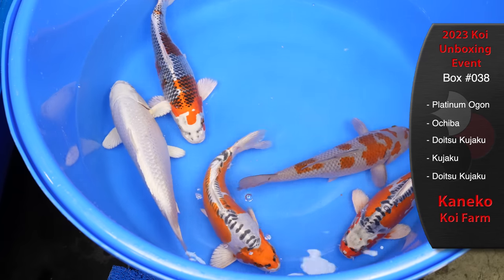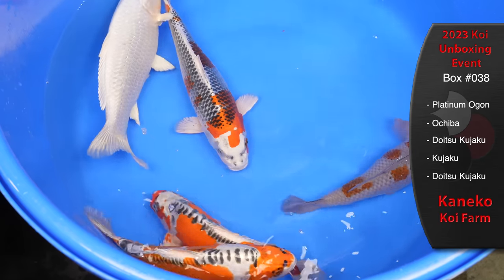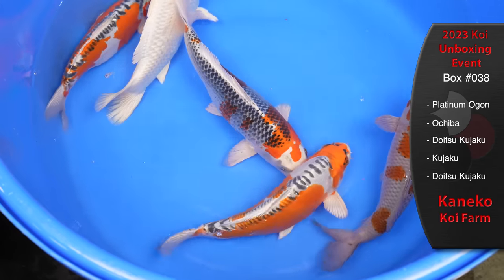Really liked the scalation going on the spine on these two Doitsu Kujakus. Adds a neat, almost armor plating right down its back.